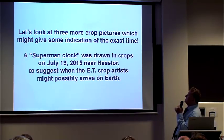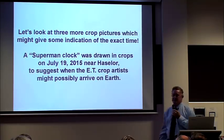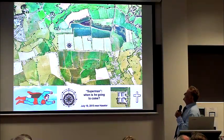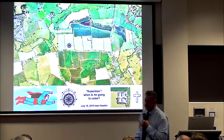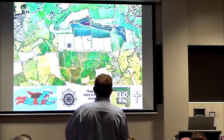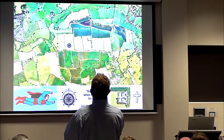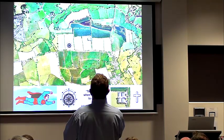Let's look at this famous one. A Superman clock was drawn in crops in 2015 to suggest it. In other words, he's comparing himself to Superman coming down to save the day. Superman saves the day. And here he is. Can you see Superman? What are you guys looking at here? Oh, there he is. Over here, there's his mask, the head. I see you getting an angle. The tail, Superman coming in to save the day. Coming in like that. There's a little head and his little face mask, and the crop picture's drawn right here.